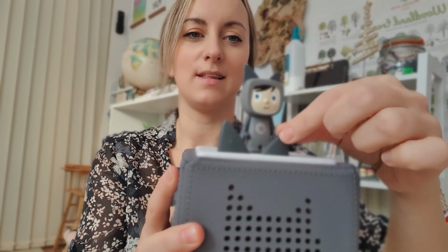So it all links to an app on your phone. You set it all up, it's super easy. And you can add music to these little guys. So I've got a whole little playlist on him, and all your child needs to do is pop it on top and then it starts to play. I think this actually needs charging, which is probably why it's not working. So it's magnetic, so it doesn't fall off. And these little ears here are the volume, up and down.